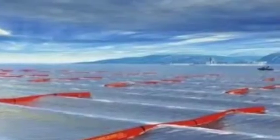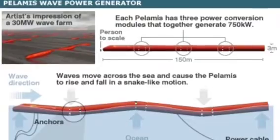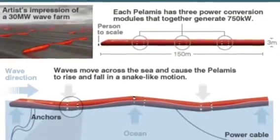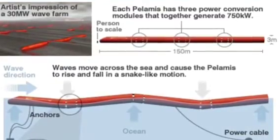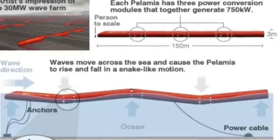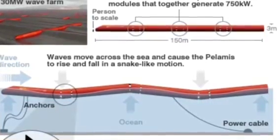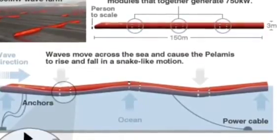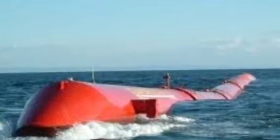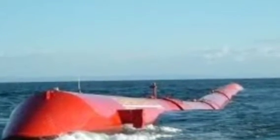You can see the waves pass through this wave farm. These are Pelamis wave power generators. Each Pelamis has 3 power conversion modules that stick together to generate 750 kilowatts. Waves move across the sea and cause the Pelamis to rise and fall in a snake-like motion, causing the turbine to turn and sending power to homes. In this picture, you see a Pelamis wave power producer.